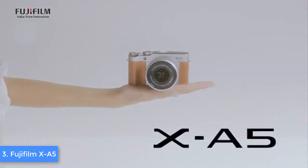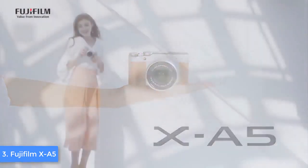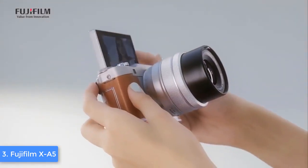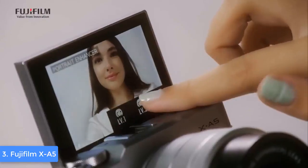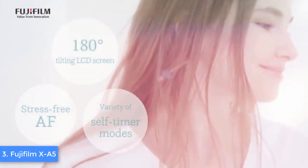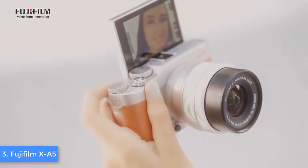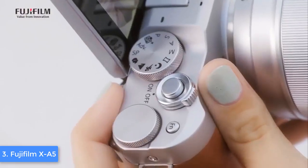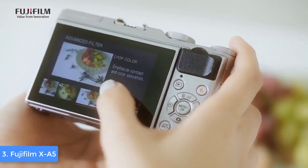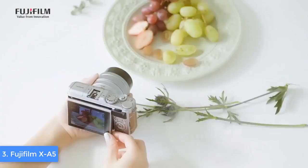The X-A5 boasts a 24.2 megapixel APS-C sensor that will let you have a 4K burst shooting with 15 FPS, while the camera's continuous shooting speed for full resolution images is 6 FPS, which is still good for the price you pay. There are dozens of modes as well, such as the Portrait Enhancer, the Panorama mode, as well as 18 individual advanced filter effects and up to 10 individual scene modes that will surely equip you with versatile capabilities.